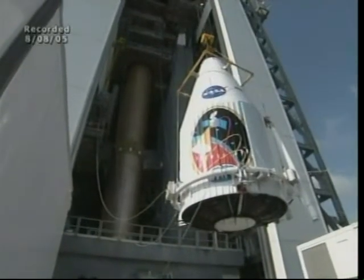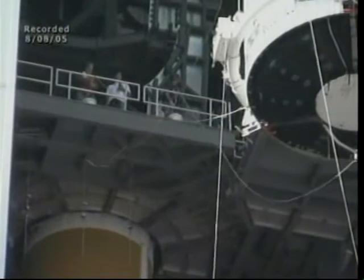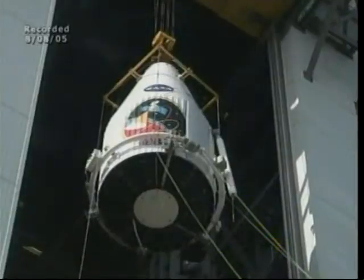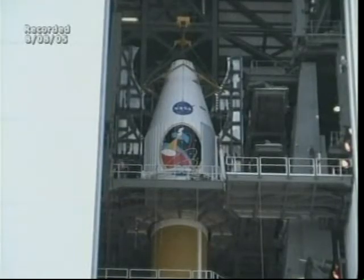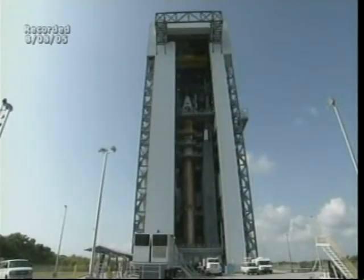Spacecraft is about 14 meters from its solar array tip to tip, and 7 meters high. It weighs about 4,800 pounds. This was being conducted on July 28th, early morning of July 28th. Integrated testing followed, and now we're ready for rollout tomorrow evening. Turn it back to you, George.